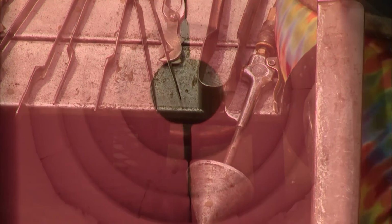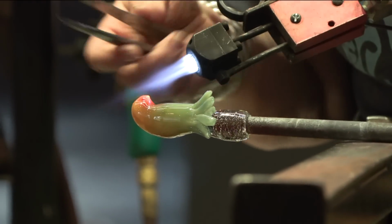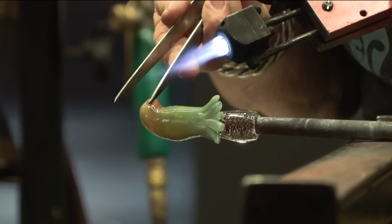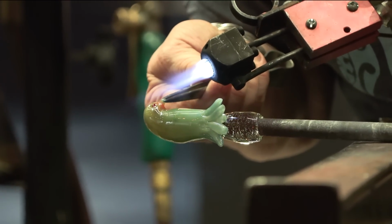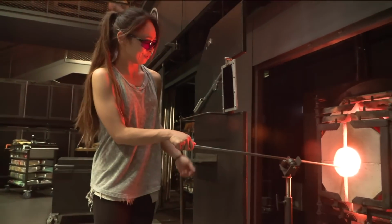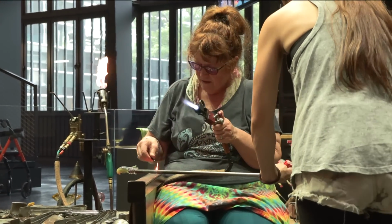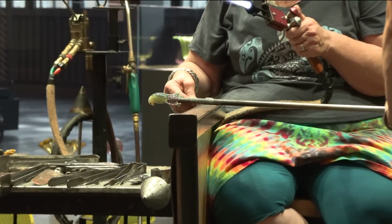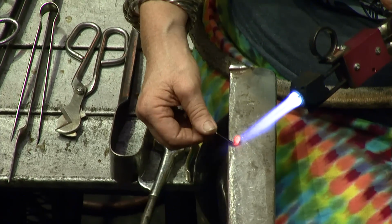All right, so adding on the face of our hummingbird. Yoshi, once again, being a great assistant. Quick reheats. Looks like we have a green flower happening over by Tom. Tom and Helen are making a blue flower, not a green one.